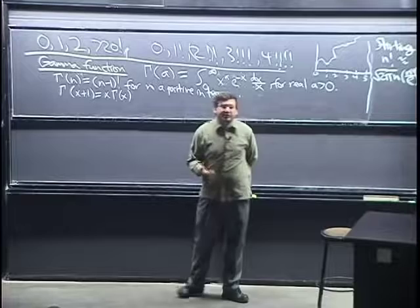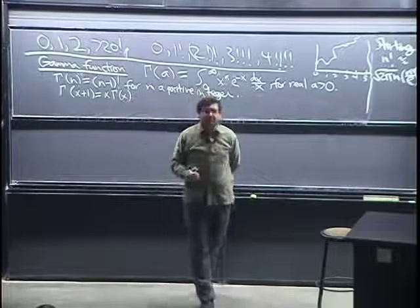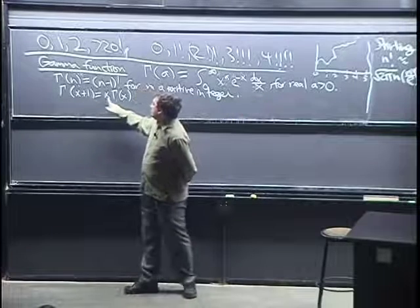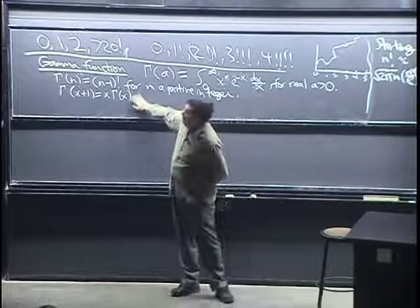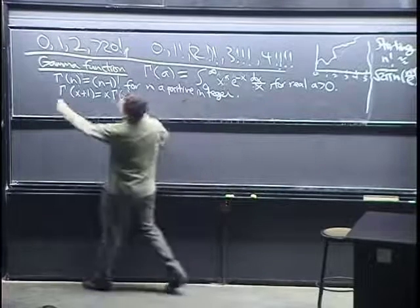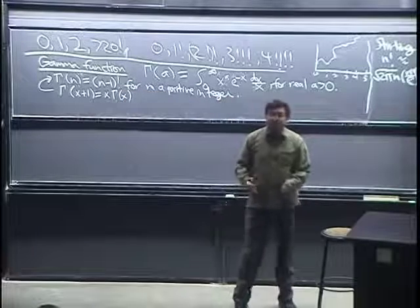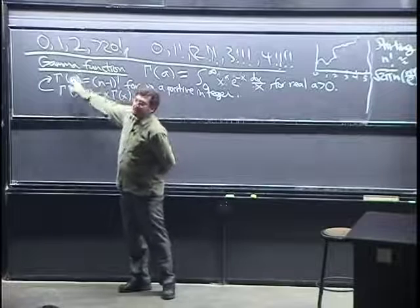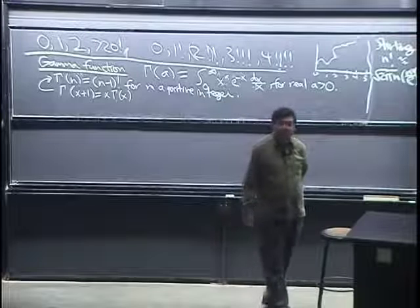It would be nice if gamma of 2 is 2 factorial, but according to this, gamma of 2 is supposed to be 1 factorial, so that's still correct. Gamma of 2 is 1. And now if we look at gamma of 3, we would do 2 plus 1, 2 gamma of 2, and we would get 2, and so on. So notice that this is the same recursive formula that the factorials satisfy. So basically, this formula immediately implies this one, since we have the starting point, and both factorials and gammas satisfy the same recursion, so they must stay the same forever.